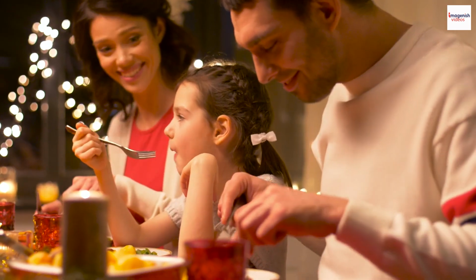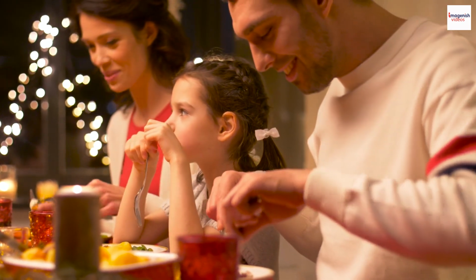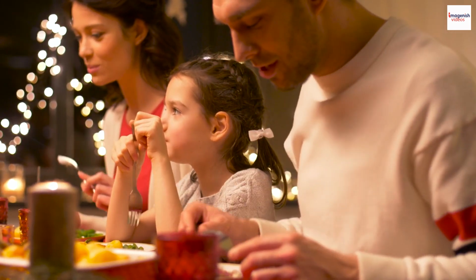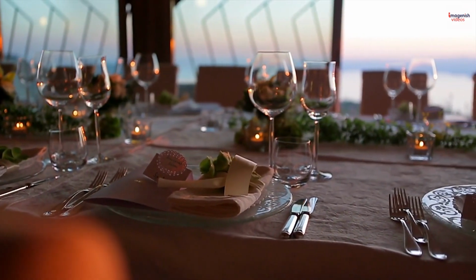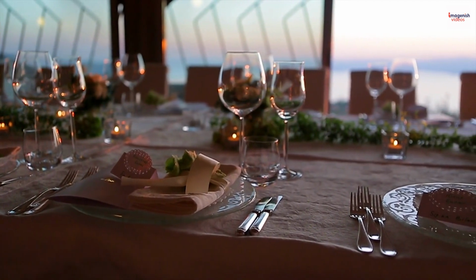In Greece, this cherry elixir isn't just a beverage, it's a symbol of hospitality and celebration. It often graces the tables during festive occasions, creating a sense of joy and togetherness.